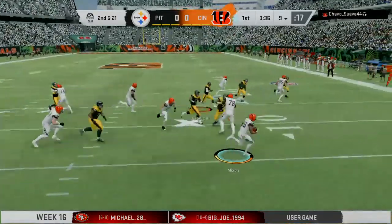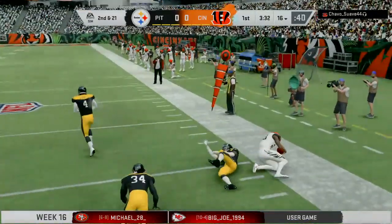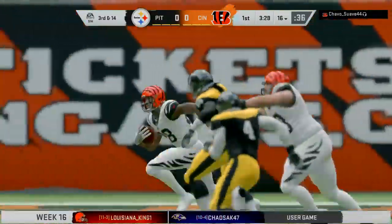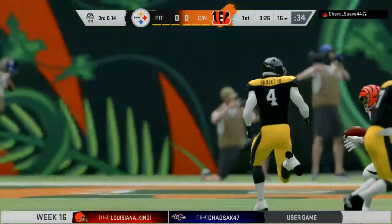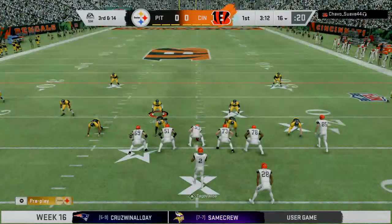On the toss, Mixon. And able to find a little space. He gets us up over the 15 to the 16. Call it a 6-yard gain. Still plenty of work to do coming up. 3rd and 14.